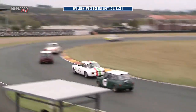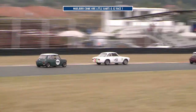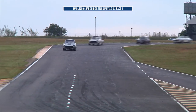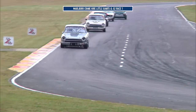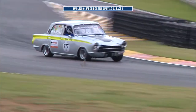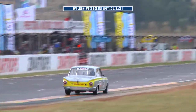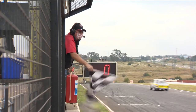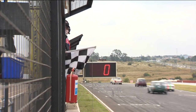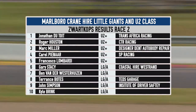Oh, absolutely brilliant stuff, as you can see. And they've closed back onto Ben van der Westhuizen, so van der Westhuizen's Lotus could be in a bit of trouble here. Gary Stacey, I think, is going to be safe, but there's a good possibility of some late braking coming out of both minis. Or we see Brink on the inside of Simpson. No, he decides to stick behind Simpson and maybe try a drill to the line. It's going to be Gary Stacey to take the victory in the Little Giants, ahead of Ben van der Westhuizen, who hangs on just to keep out Terence Boertes there, who comes across the line, beating out an incredible drive coming out of John Simpson and Carl Brink.